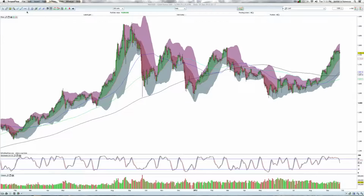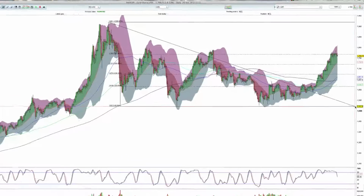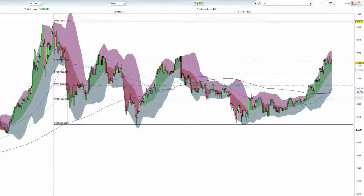So we'll get right to the point here, guys. Just a quick video. Just wanted to note some key levels here. If I draw a Fibonacci extension from the all-time high down to December of last year's low, we've really been trading on the 61% Fibonacci retracement zone here for probably the last 3 or 4 days.